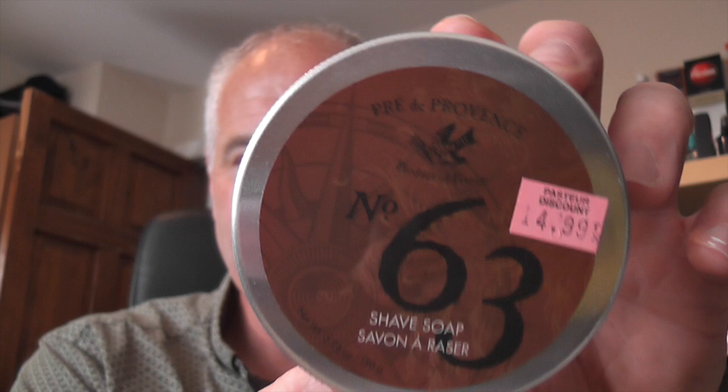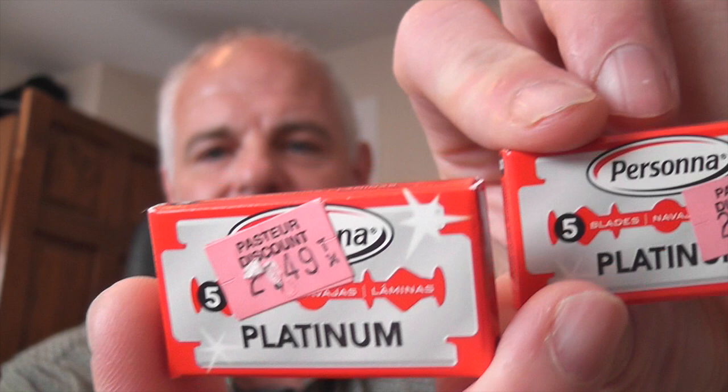I also noticed hanging up on the end of the shelves all the blades and stuff that I hadn't noticed before. So I picked up two packs of the Persona Reds, the Platinums. I picked up a couple of packs of those, which I don't have.